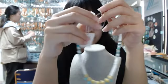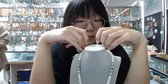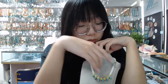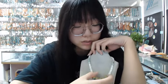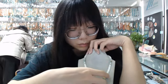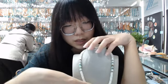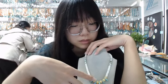The next product I will show you is about 18 inches long. The main gemstone base of this necklace is white shell fishy beads. It's also made of blue turquoise fishy beads, a blue turquoise pendant, and bumblebee round beads in the middle of this necklace.